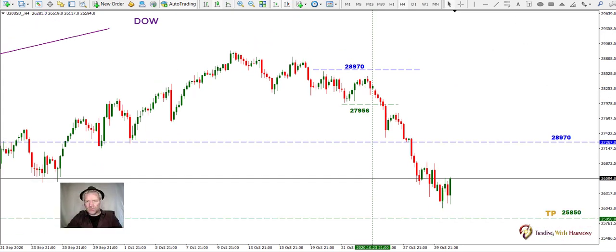So last week then we finished here at this point here, and what I was talking about then was we were looking for a move down south, which it did. It came down and hit our TP, so we hit the 27,956. So if you're on that guys, well done. And then it just pretty much stormed down for the rest of the week. So it's been a huge week in the Dow Jones.